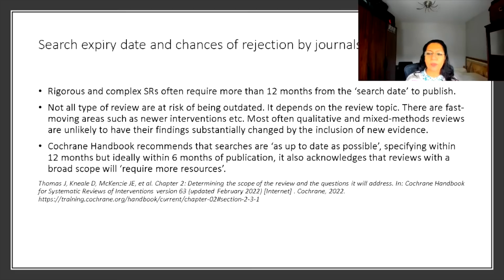We know that some areas, such as emerging topics and fast-moving topics, where new changes are happening very fast, such as new interventions, new drugs, new guidelines, new protocols, are at more risk. Most often, qualitative and mixed method reviews are unlikely to have their findings substantially changed by the inclusion of new evidence. So there is a difference between types of reviews, and the expiry date of the search depends on whether the search is still relevant or not.